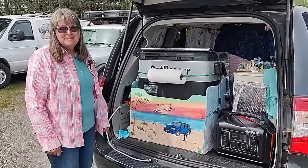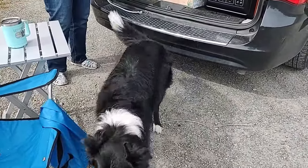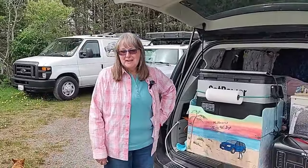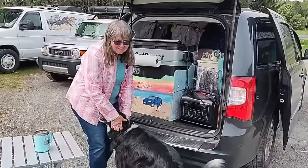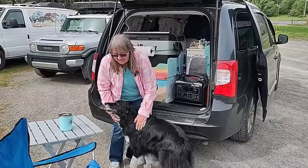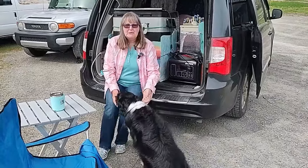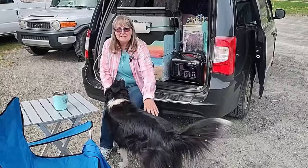Let's talk about Jazzy. Hey, baby. I'll come see you. Jazzy is about 5.5 years old. She's a border collie, and she is the love of my life, for sure. She is so energetic and so loving. She can't wait to meet people. Of course, she's my little people greeter. What else would you like to know about her? I could go on for days.